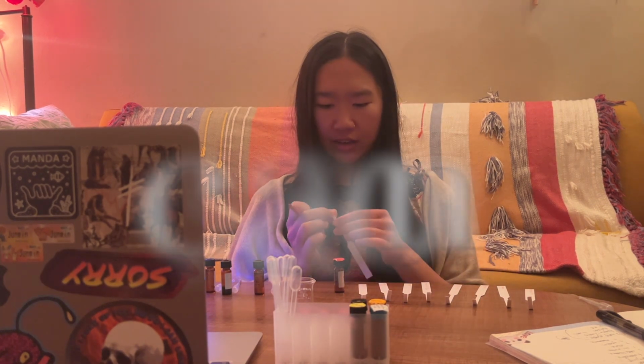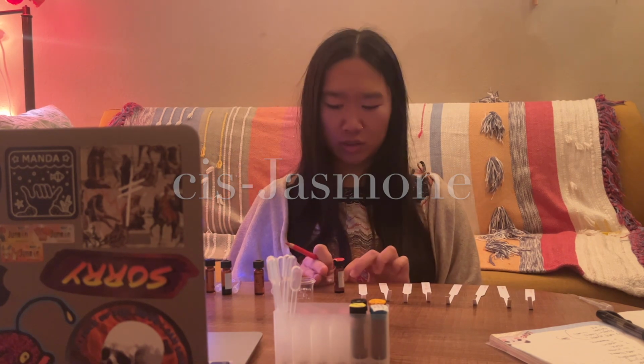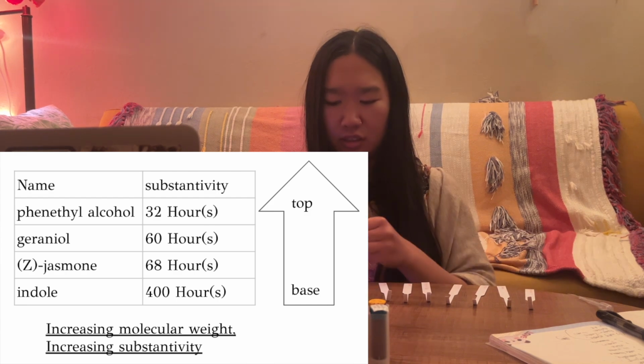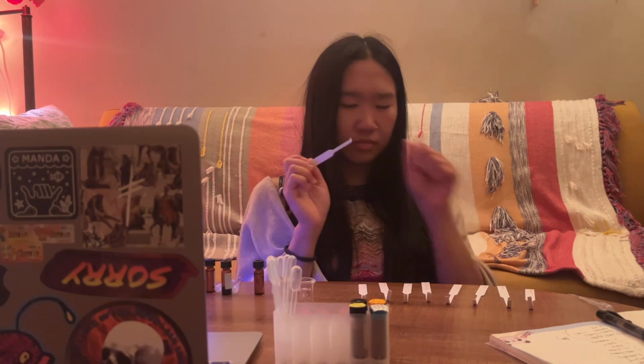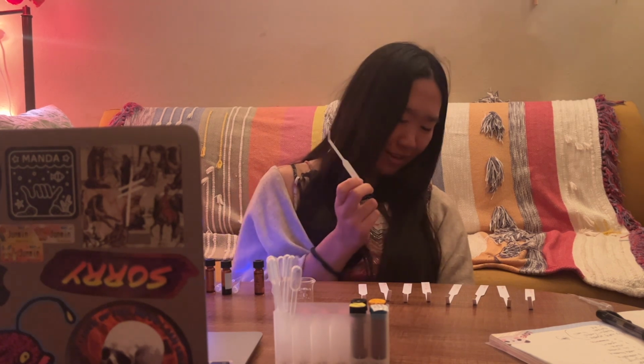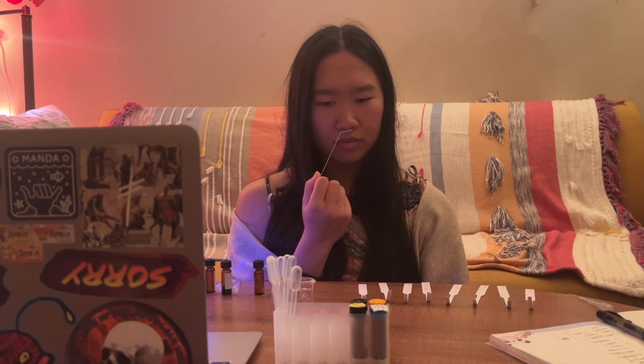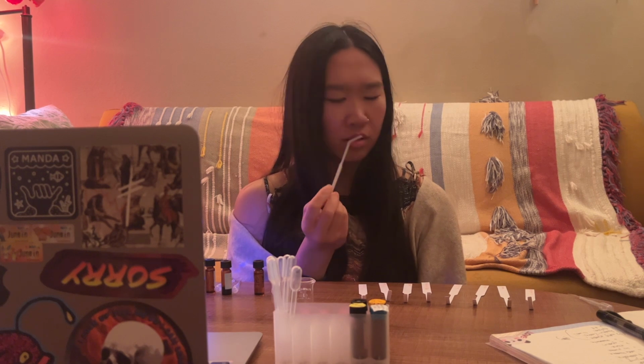Another synthetic, cis jasmone. This, I think, is a pretty large molecule. Cis jasmone, 10%. To me, it smells like ginseng, like Chinese medicine, herbal shop, which I like. It is comforting and musty and earthy.